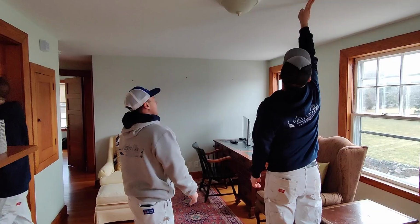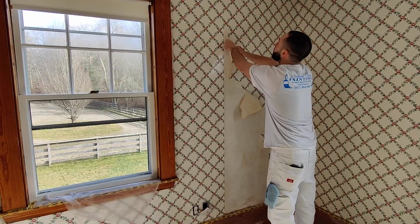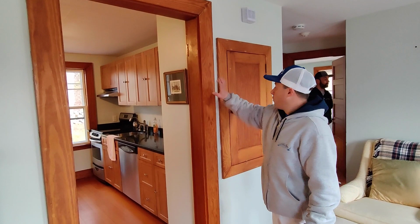Both floors. Total repaint. Taking out any wallpaper and skimming the walls, getting ready for paint. All the trim will be stained, natural stain, so we'll be doing just the walls and ceilings. What are you going to use on the trim? We're just going to leave it. He doesn't want to touch anything with it.